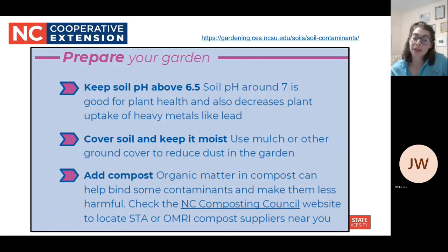So the more we can keep that soil covered, the less likely we'll be breathing in that soil and that dust. The same with keeping it moist. Now, preventing as much dust as we can. So, think about your pathways, especially if you're not gardening. You're going to fight less with weeds, but also keeping that dust down.